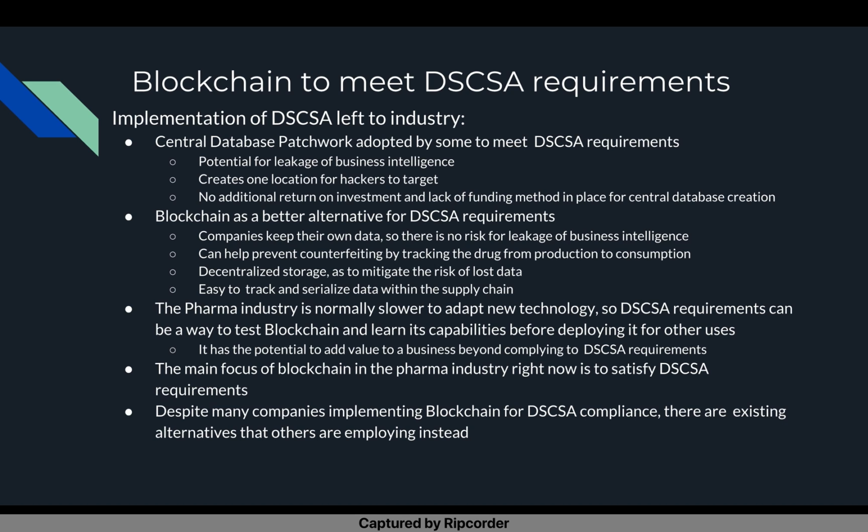Each company would keep their own data, so there's no risk for leakage of business intelligence, and they'd upload what they need to the ledger of the blockchain, and this can help prevent counterfeiting because you can track and trace product from production to consumption. It's a decentralized storage method, so it helps mitigate the risk of lost data, and it's easy to track and serialize data within the supply chain.